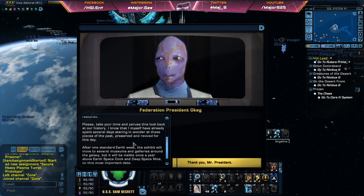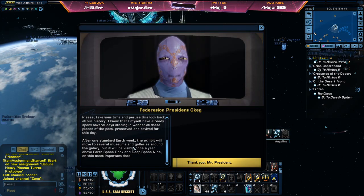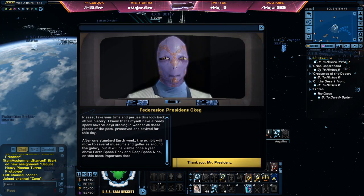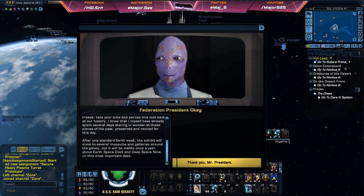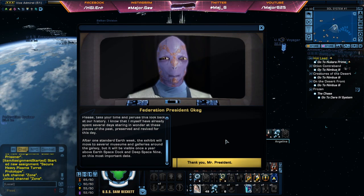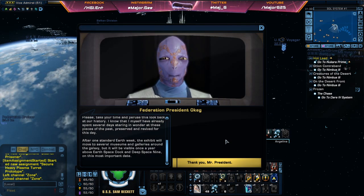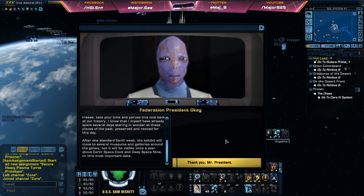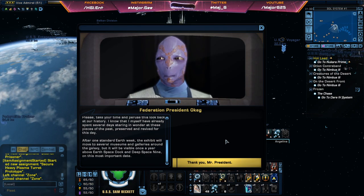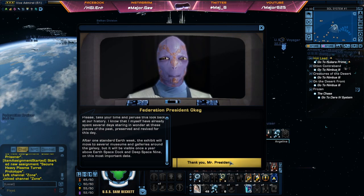I know that I, myself, have already spent several days staring in wonder at these pieces of the past, preserved and alive for this day. The exhibit will move to several museums and galleries around the galaxy, but it will be visible once a year above Earth Spacedock and Deep Space Nine on this most important date.